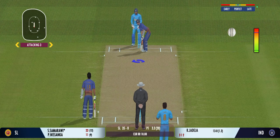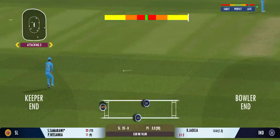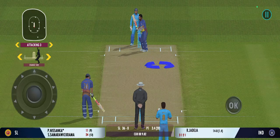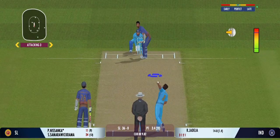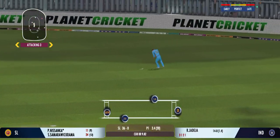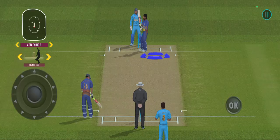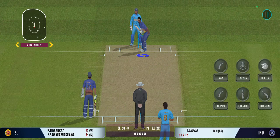Don't need anything to get him out quick. Turned away for a single. I tell you what, he uses the crease well to play the spinners. Well placed into the gap, possible two. Excellent running between the wickets.